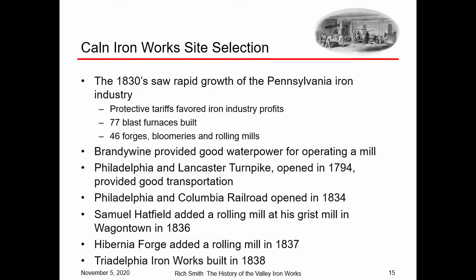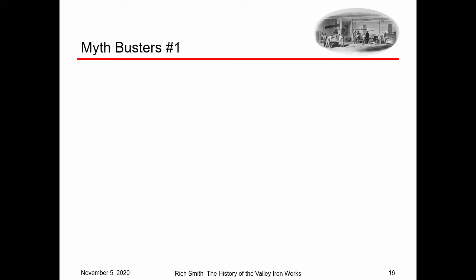That spurred a lot of activity. As I mentioned, Samuel Hatfield added a rolling mill alongside his grist mill in Wagontown 2 years later in 1836. Hibernia Forge added a rolling mill in 1837, and the Triadelphia Iron Works was built in 1838. So within 4 years after the railroad came through Coatesville, you had 4 new rolling mills within 2 miles of the railroad. Now, in my research, I've come across a lot of statements that I have found are not exactly true. So I'm going to play Mythbusters.